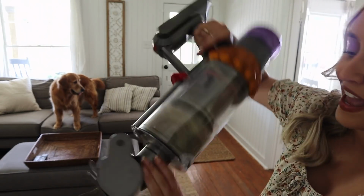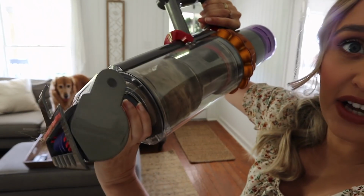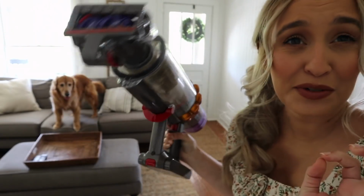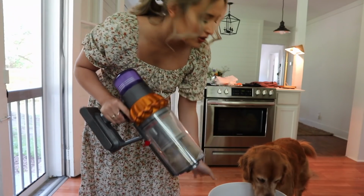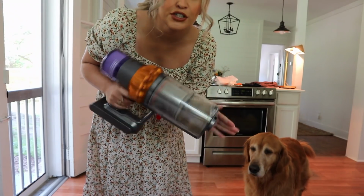And Camper's right back up where he belongs. And I got a ton of dust and dirt off of that couch, which is kind of gross, but also very satisfying. And now when you're all done cleaning, I'm gonna show you how to empty it out.